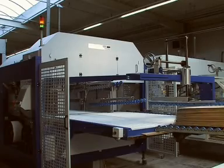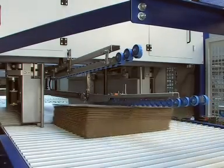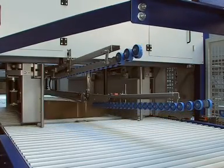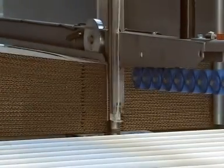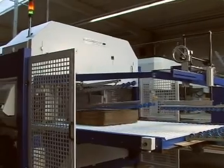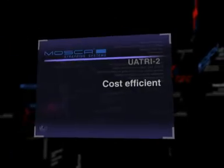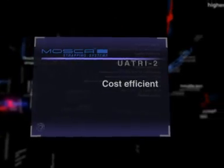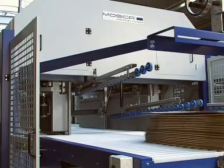UATRI2, fully automatic strapping machine without pneumatics. Full package control, all side squaring. State-of-the-art design, improved access for service and maintenance. Efficient, less operator access required due to optional auto splicing and interface connection to sophisticated inline equipment.